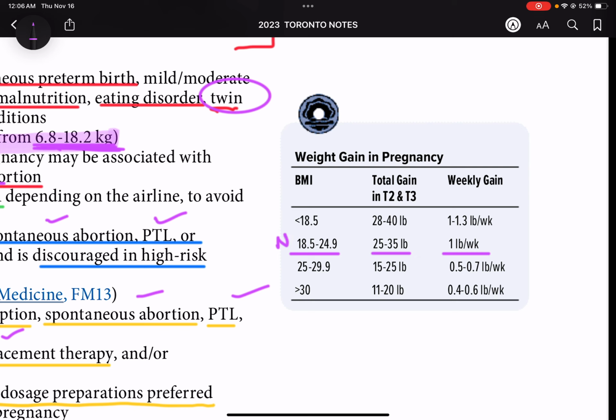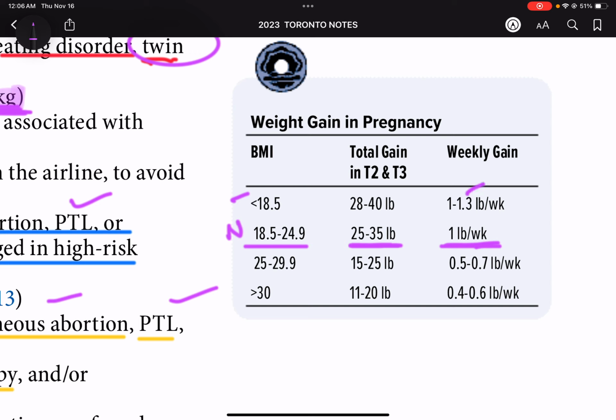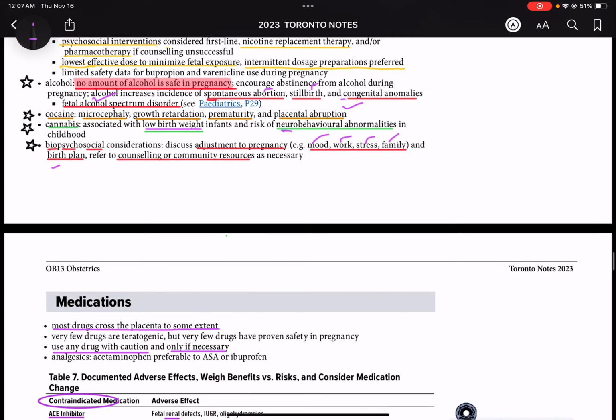So for normal BMI, 18.5 to 24.9, total gain in the second and third trimester would be 25 to 35 pounds. You could say it's 1 pound per week. So just remember this: if you have a lesser BMI, then you gain more weight than normal, 1 to 1.3. If you have a higher BMI, then you gain less weight than normal. So it's pretty much dependent on the pre-pregnancy BMI, but this is more or less how much you gain, 6.8 to 18.2 kilograms. So that's lifestyle.